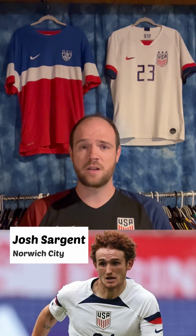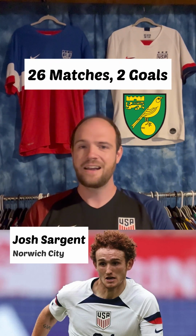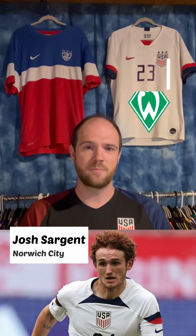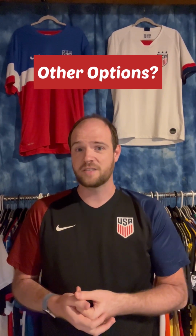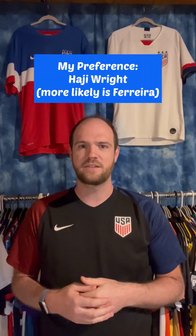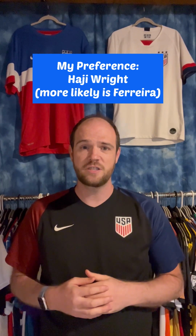The final man in here is Josh Sargent, who had a difficult time scoring goals in the Premier League last season, albeit with a relegation club with Norwich City. Now that they are in the second tier in England, he is scoring goals. Paired with his time at Werder Bremen the previous season in Germany scoring goals, he does have the talent here, but he hasn't proved it at the highest level yet. Around all of that, people are saying that Pulisic might be able to play in this position or as a false 9 up top. I don't think that's the right option for America, and I really think it's going to come down to whoever Berhalter sees playing and training the best in the last couple sessions before the first game.